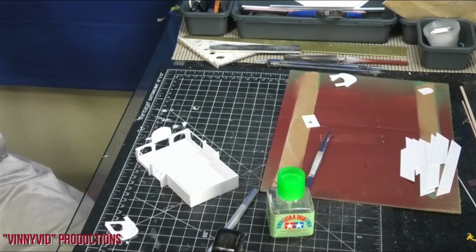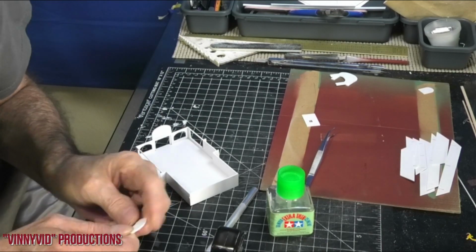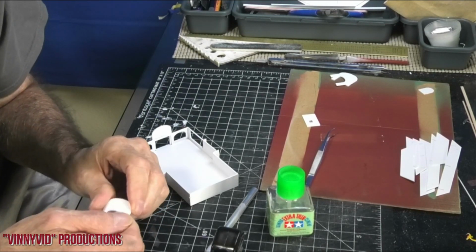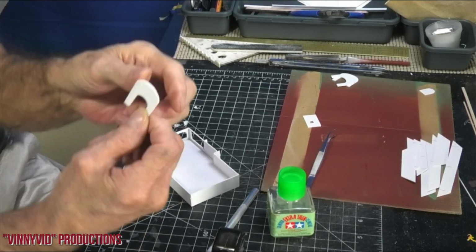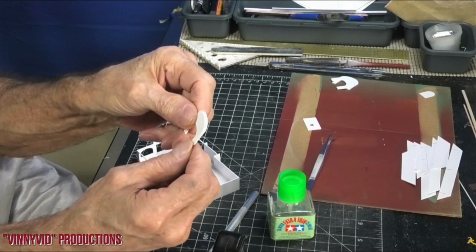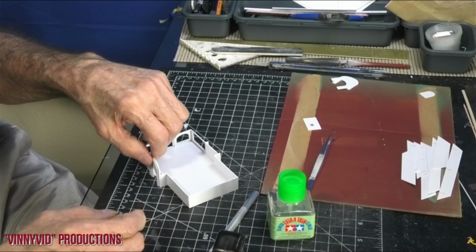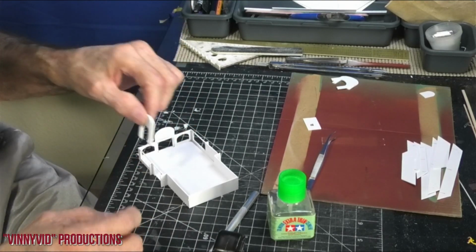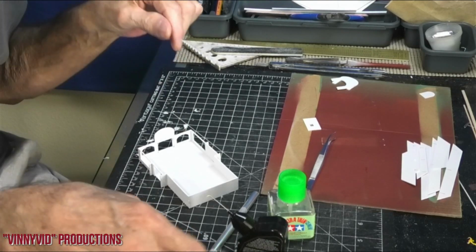There we go. So the next step, it says glue on the 2 tall side walls as shown. And so they're talking about these 2 guys right here. Same thing as the front, I'm going to glue one on top of the other, and then it sits inside of the extension walls there. So I'm going to go ahead and do that.